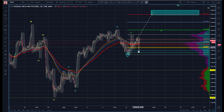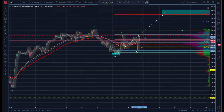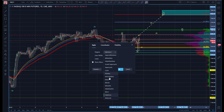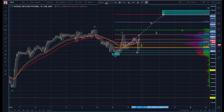If we got a pullback, if this is 1, 2, I'd have to go down, let's go to the 15-minute. This could well be the start of 1, 2, 3, 4, 5 that would get us there. We'll go to yellow so you can see it. So 1, 2, raise that up a degree. Let's go to micro. In this fifth, 1, 2, you may well have an opportunity to be a buyer right here in this zone. This is where we look for it.